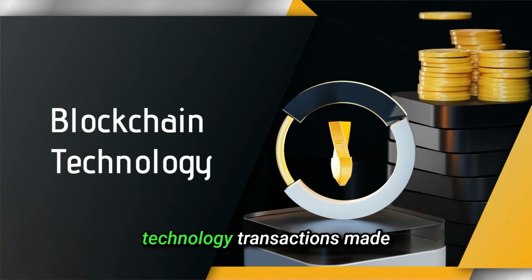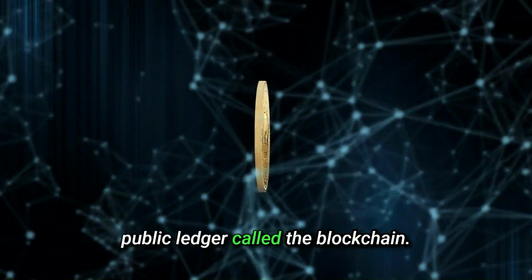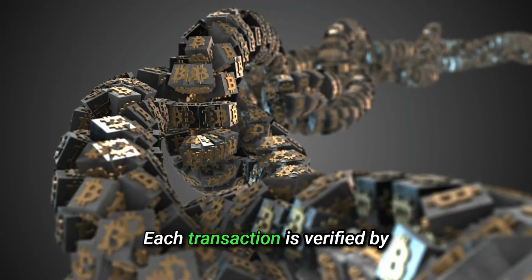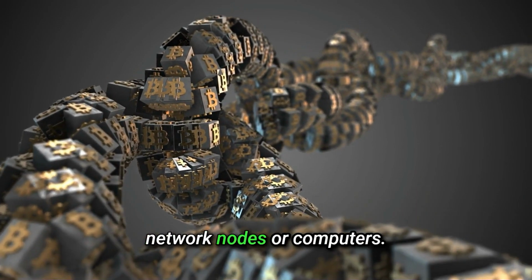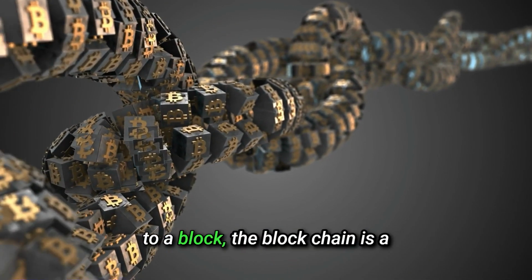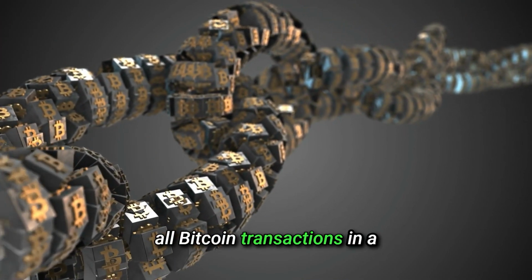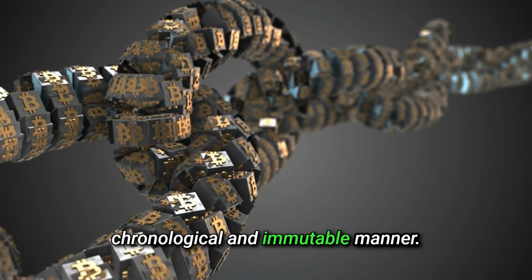Blockchain technology. Transactions made with Bitcoin are recorded on a public ledger called the blockchain. Each transaction is verified by network nodes or computers through cryptography and added to a block. The blockchain is a distributed ledger that records all Bitcoin transactions in a chronological and immutable manner.